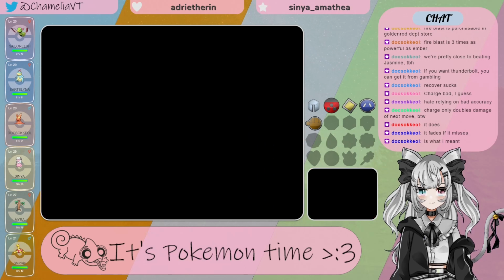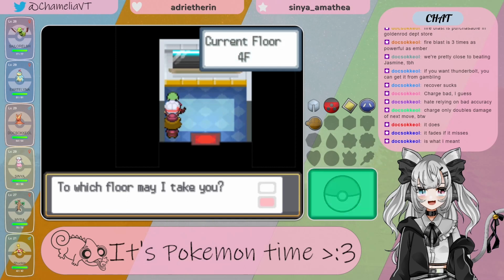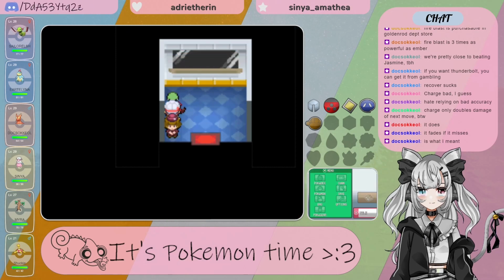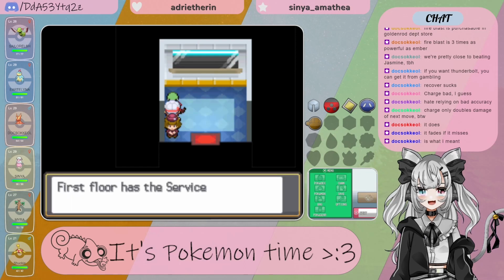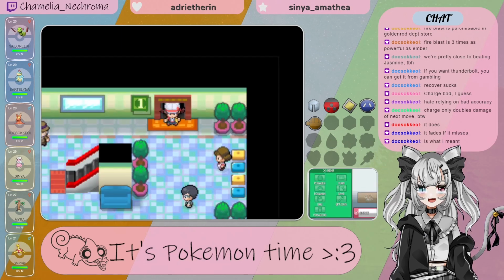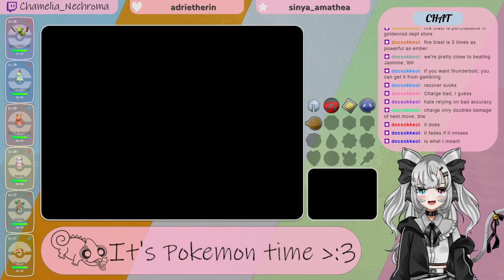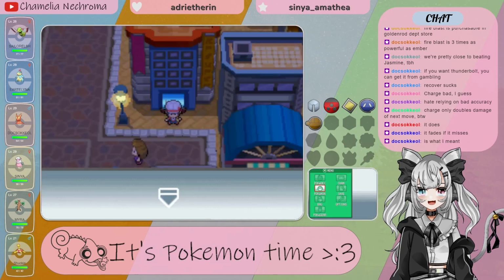I'm just gonna take the elevator, to be honest. I would like to go to the first floor. Alright, so let's head back to Jasmine's gym and try again. And this time I feel like we have a better chance. Probably. But now we have a bit stronger moves. We could actually also... I think I got another move that might be interesting.